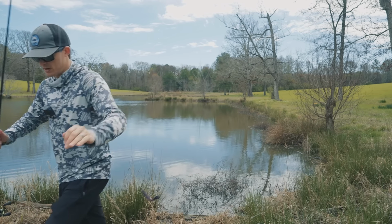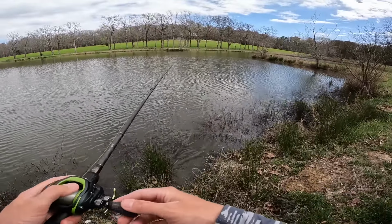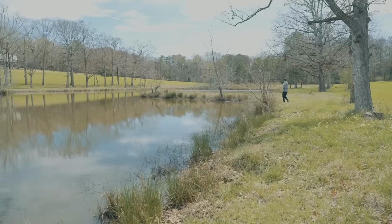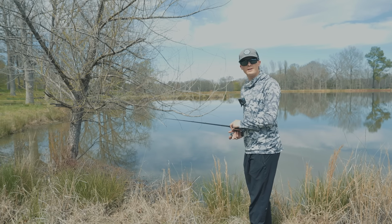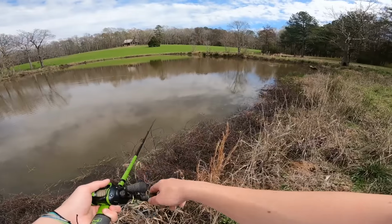So let's keep going. Ooh, hello. Small guy right here. Came up and chased it. But that is not the size that I want. I wonder what Taylor's up to. Oh, he's found a different pond. Gosh, I stepped in a fire ant. Oh, gosh, dang it.